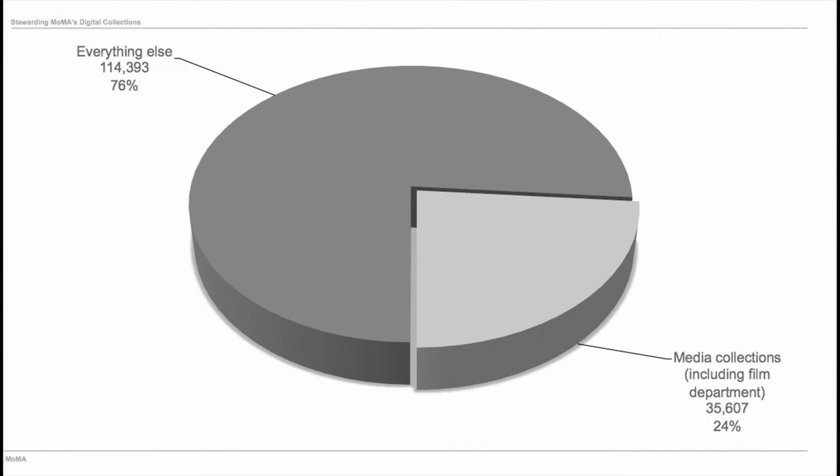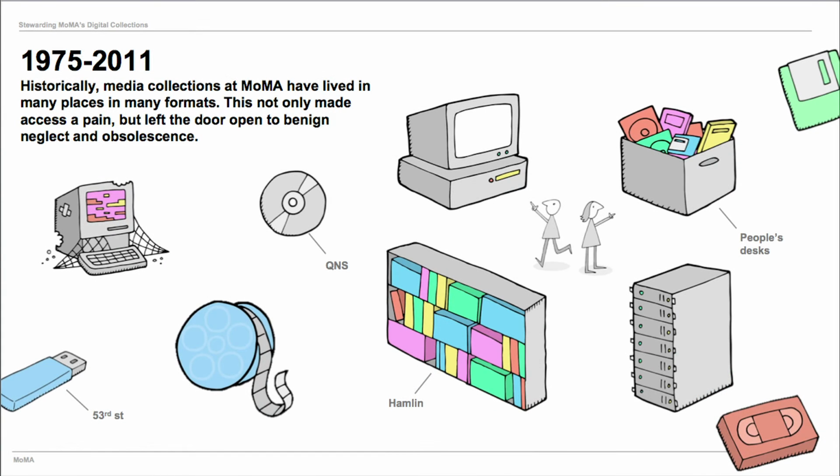So these works that you've seen occupy a very massive proportion of the collections at MoMA. If you include the film department, these types of works include about 25% of MoMA's holdings. So this is a lot of stuff, to put it frankly. So what have we been doing?